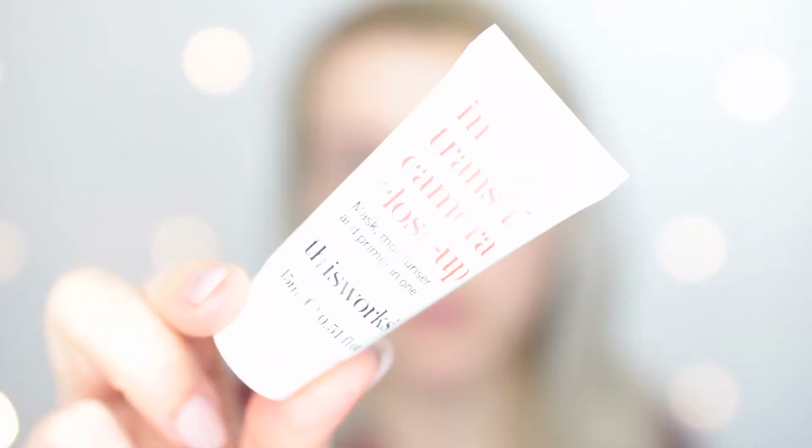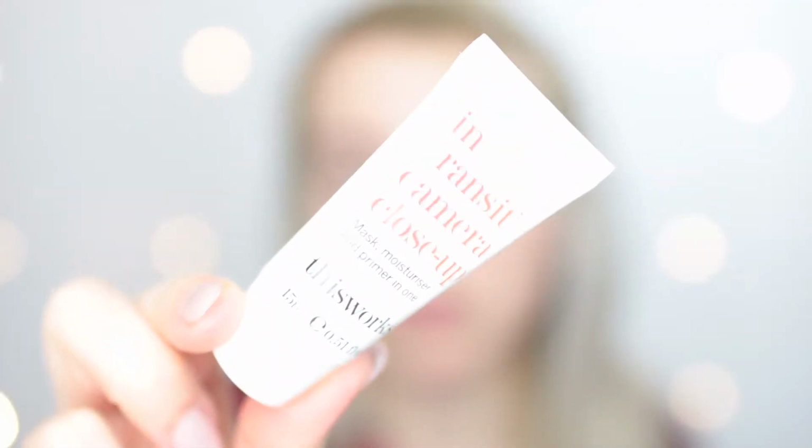Now for primer, I'm going to use the This Works In Transit Camera Close-Up, and the reason I like to use this is because it's a little bit tacky and sticky and it just helps whatever you put on top of it stick to your skin basically. So obviously if you want your makeup to last all day, like I do for an event, then this is your best friend. It makes it last all day and all night depending on how long you stay there.